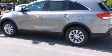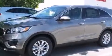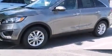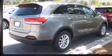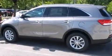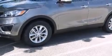Kia ensures the safety and security of its passengers with equipment such as head curtain airbags, front side impact airbags, traction control, brake assist, anti-whiplash front head restraints, ignition disabling, and 4-wheel disc brakes with ABS. With electronic stability control supplementing mechanical systems, you'll maintain precise command of the roadway.